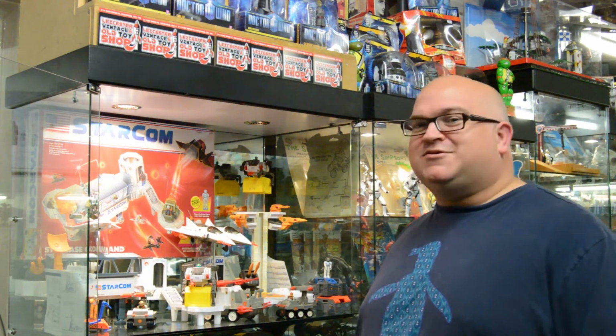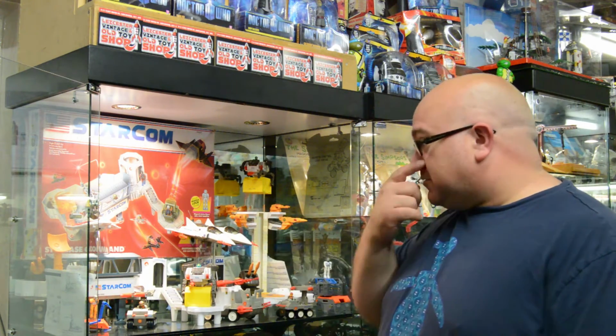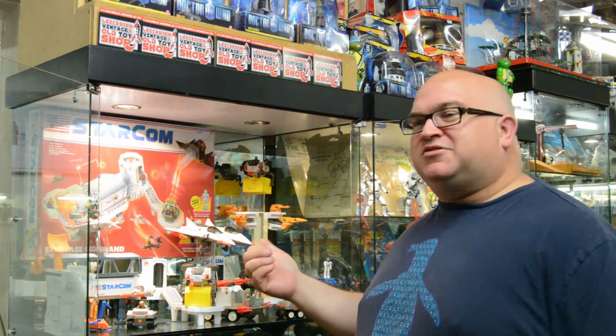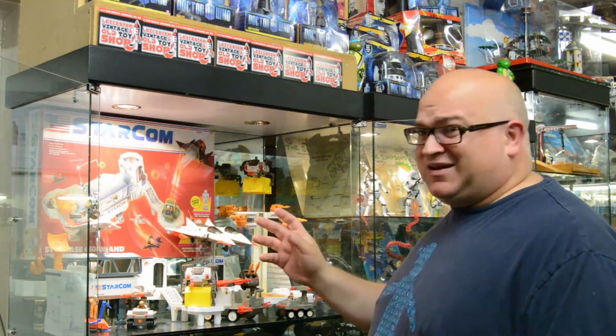Starcom, or Star.com as some people call it. Weirdly enough, I don't know why, they've just come in over here. So yeah, Starcom, released by a toy company called Coleco. Coleco made some really, really good toys. Starcom being, I think, just about my favourite of the toy lines. It's just such a clever toy line.